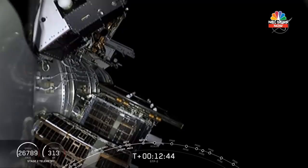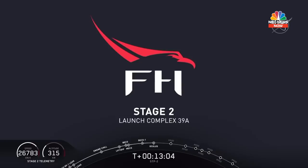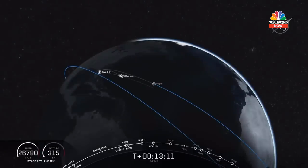Looks like we still have that live view. Might have a chance to see this deployment live on camera. Again, we are waiting for the Oculus satellite deployment. And as we expected, looks like we lost that live view. So we will wait to get some confirmation of that deployment, and we will update you guys in a few minutes later on in the webcast.